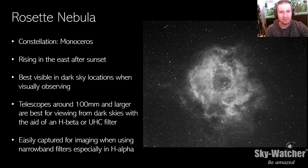The Rosette, this is the time to really get some good images off of it because you're able to sit on it for so long. The nights are really long and it's visible for pretty much the entire evening. You're going to need a huge field of view to catch it though. The image right here was taken with an Esprit 100, native focal length 550mm, with a full frame camera.